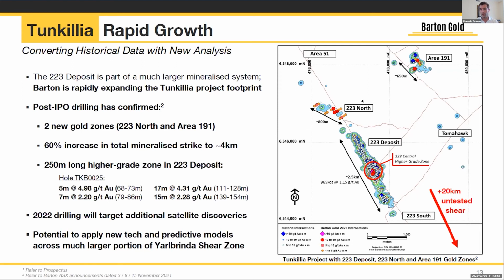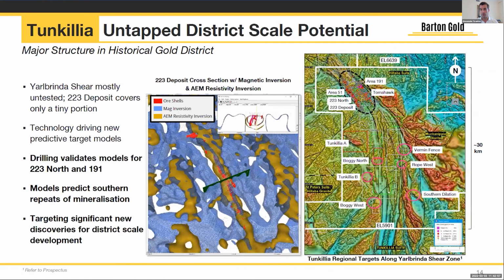What we're looking at here is the potential to step down the next 20 kilometers of mineralization. So we really look at Tunkillia as a project that has been known about for a very long time, but it has received very little attention and funding for the past 20 years. And we think that was quite a significant mistake. So we're spending a lot of time focused on this.